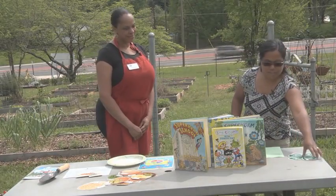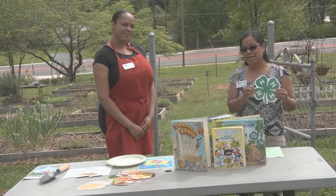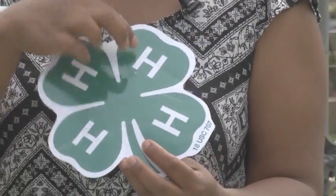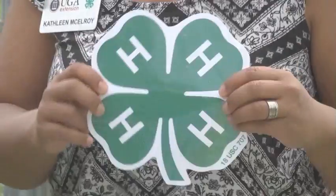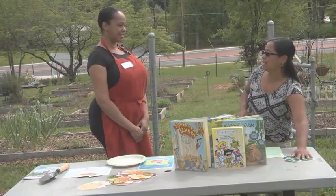And I want to start off with talking a little bit about the 4-H's. So this is our 4-H clover, our logo, and it's got an H in each of the leaves. You have 4 H's. 4-H, right. I'm going to add a 5th H. A 5th H for hero, because heroes, that's what we're talking about at the libraries this summer.